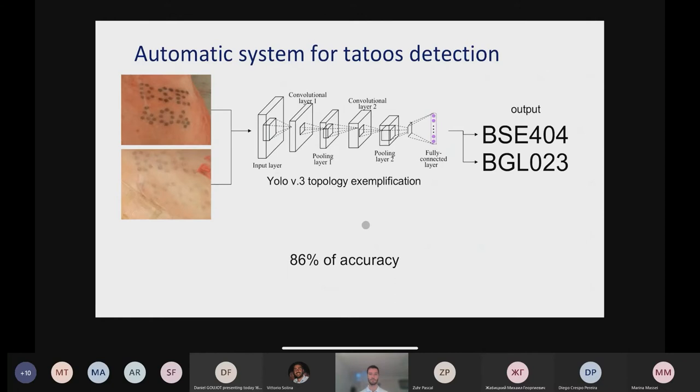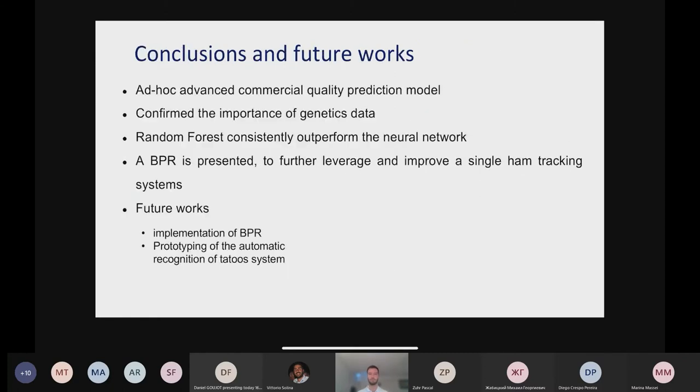The first prototype showed a very promising accuracy of 86%, which is very promising because most of the time the system failed because it was not able to recognize just one character of the six that needed to be recognized, and so by using a very simple heuristic, it would be very easy to fix this issue.